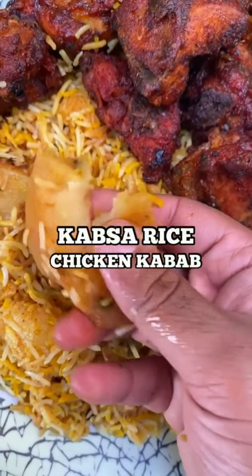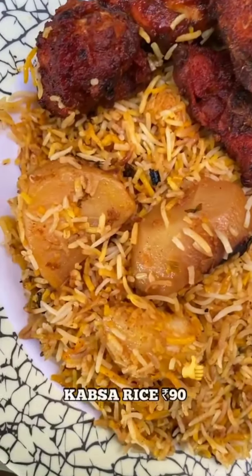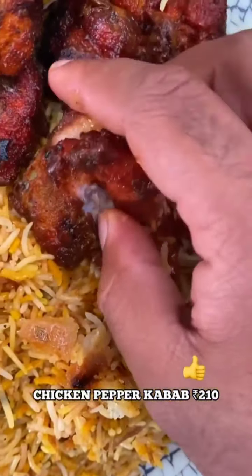Kapsa rice and chicken kebab from Etihad Arabian restaurant. The kapsa rice was cooked with potatoes and it was really nice to eat those potatoes because they had soaked up all that flavor. The rice used here is long grain basmati. It was cooked really well. I could also taste some sourness.